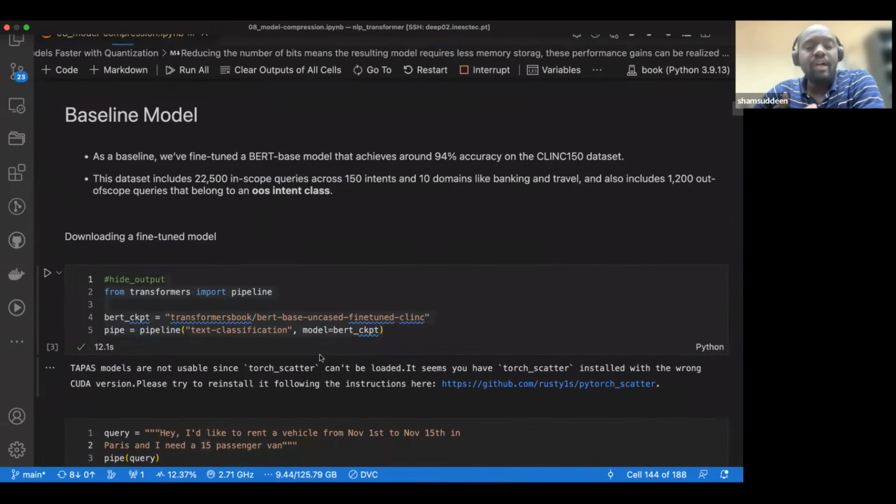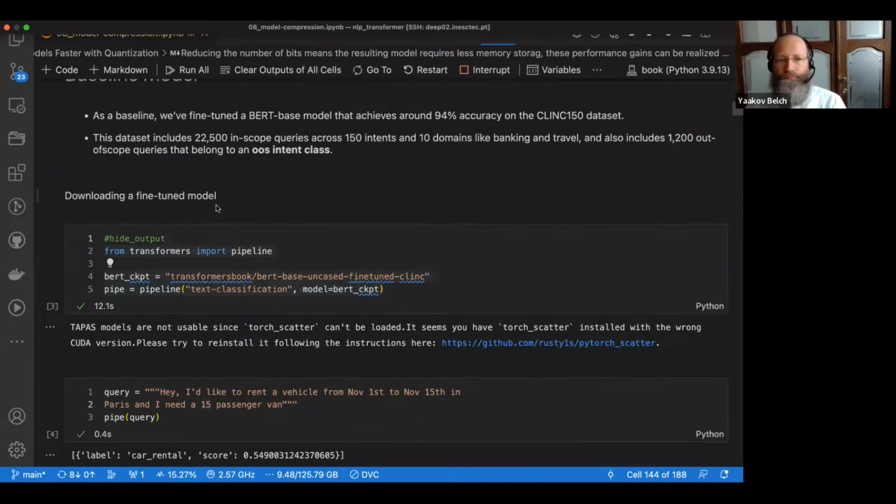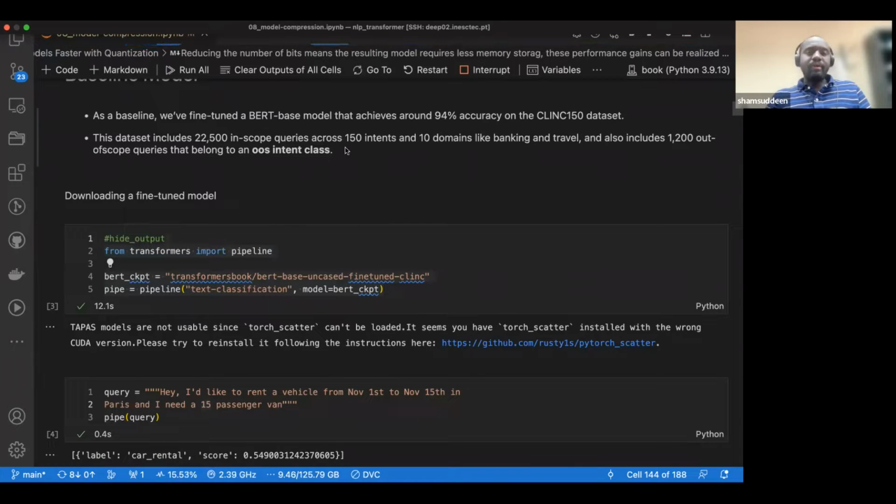Now the intention for this chapter is to train a small model and compare its performance with the big model. So the first thing is, let us have a baseline big model. They train a baseline model, which is BERT, on the intent detection data set. When they fine-tune it, they get about 94% accuracy on this data set. The data set has 150 intents, 10 different domains, and it has about 1,200 out-of-scope queries, which belong to this class.